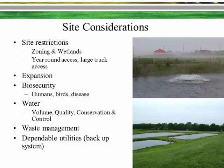We see thefts from humans. We see predation from birds. Are you using water from a wild stream where perhaps disease could enter into your property? These are all things you need to consider. Water is, of course, one of the most expensive or one of the most important characteristics of an aquaculture farm. You need to know the volume, the quality. You want to try to conserve it as much as possible and be able to control it.